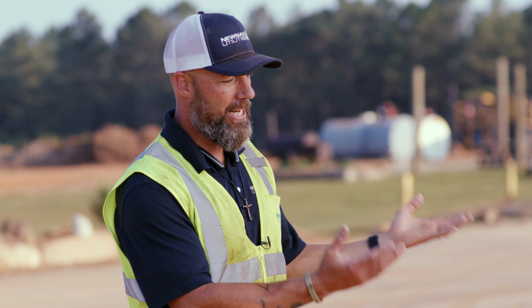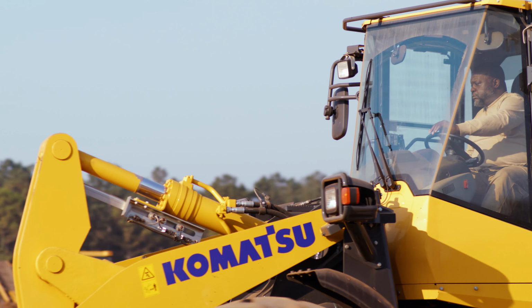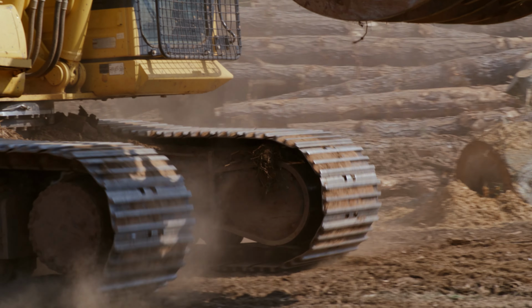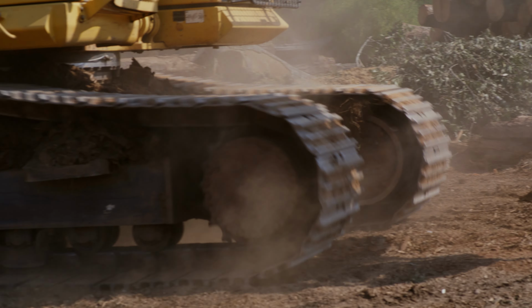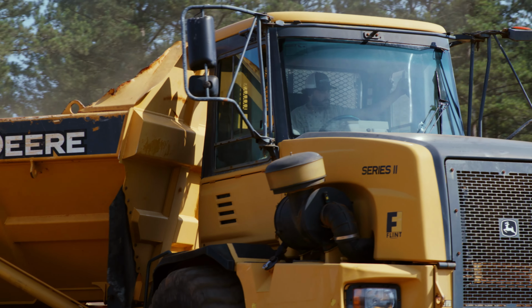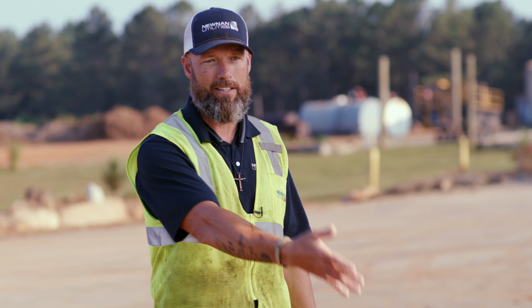We try to keep everything moving in a circle with zero waste. We do this so it's much greener on the environment. Instead of just taking it and wasting it and doing nothing with it, we get to bring it here, process it, and then turn around and sell it right back to the customer, put it right back in the ground, and it just goes full circle. So instead of that stuff and everything just being wasted and piled up somewhere to fill up a landfill, we get to put it right back in the ground and reprocess it to grow flowers, grow your vegetables, to put food back on the table for people.